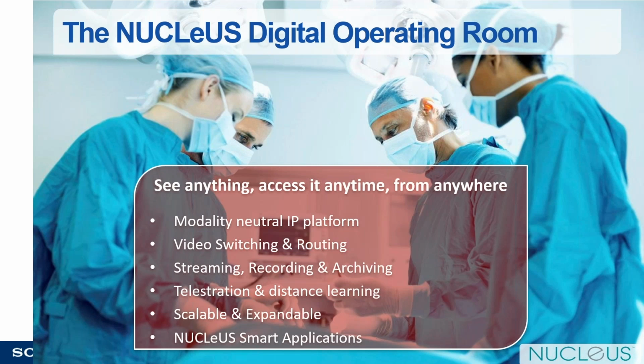So a couple of taglines here. See anything, access at any time from anywhere. That's kind of our mantra. And that really comes with the ubiquity of having a video over IP platform, right? So we're modality neutral. We can take pretty much any standard video signal from any modality, and we can route it and switch it to any display.